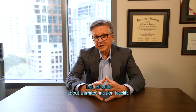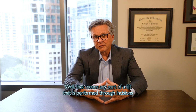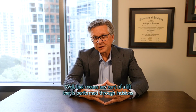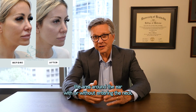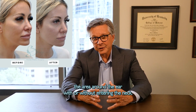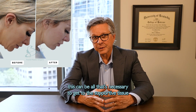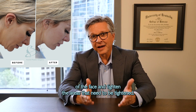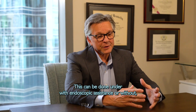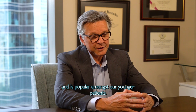First, let's talk about a limited incision facelift. What does that mean? Well, that means any sort of lift that is performed through incisions that are shorter and limited to only partially the area around the ear, with or without entering the neck. And in cases where patients have early facial aging, this can be all that's necessary to get to the supportive tissue of the face and tighten the areas that need to be tightened. This can be done with endoscopic assistance or without, and is popular amongst our younger patients.